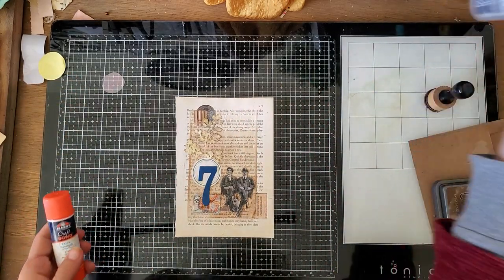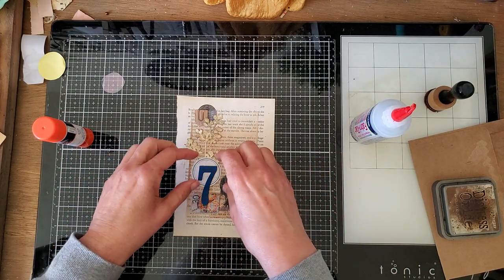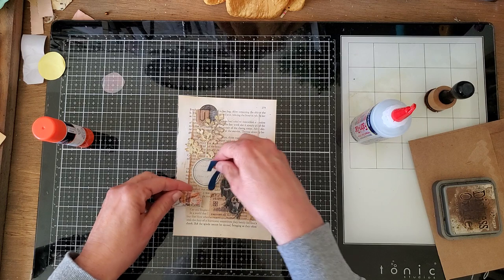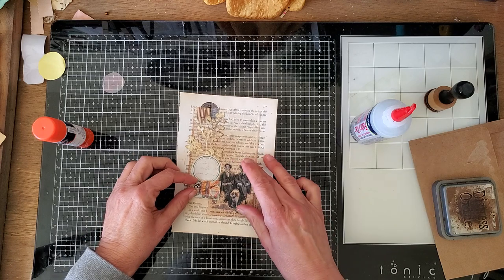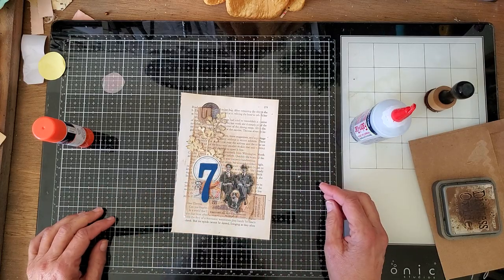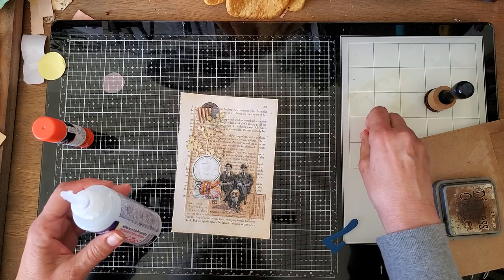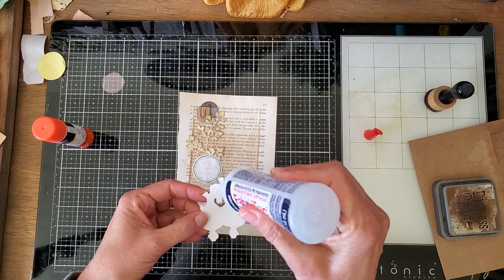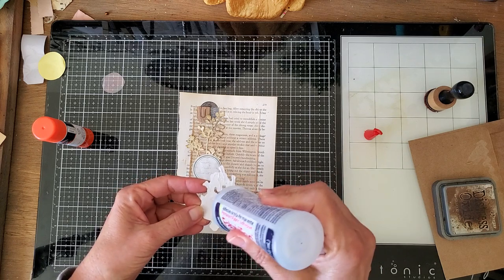That is really balanced. I don't usually do that balanced. Let's see, maybe if I move that up. Yeah, I like that a little better, I think. Okay, so I'm going to glue these guys down next. So once I get this finished, it will be like a full page pocket.